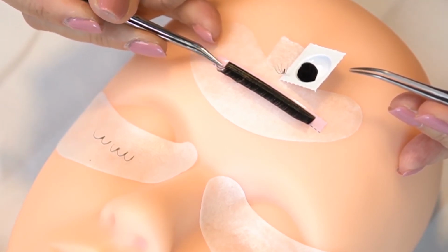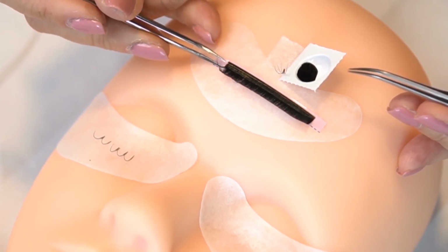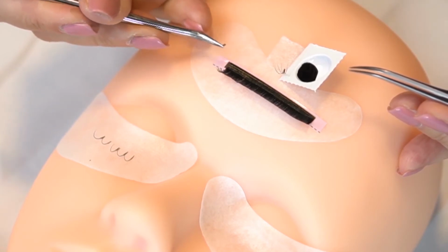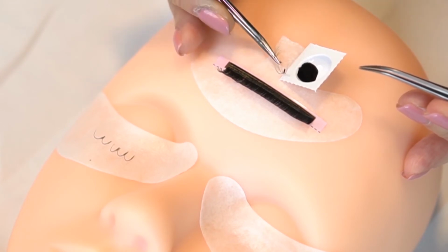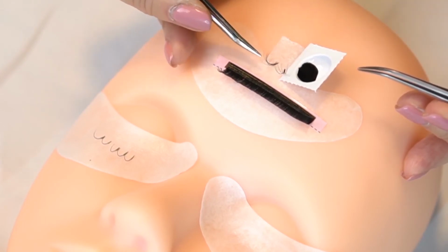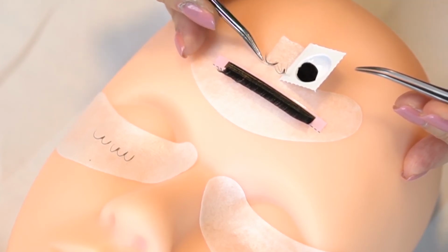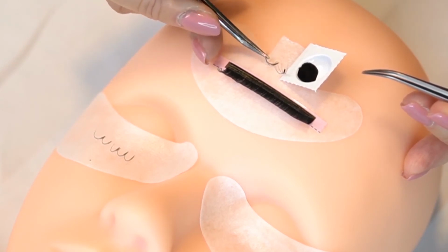Pull it out. So this time I'm going to make one a little bit fuller, which is about 6 or 7, and allow it to open up as a fan.